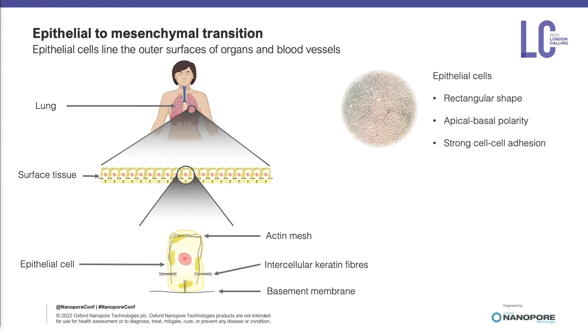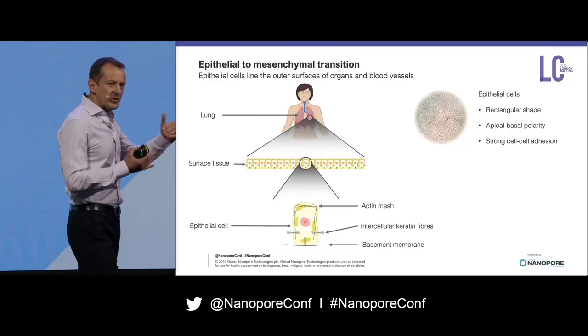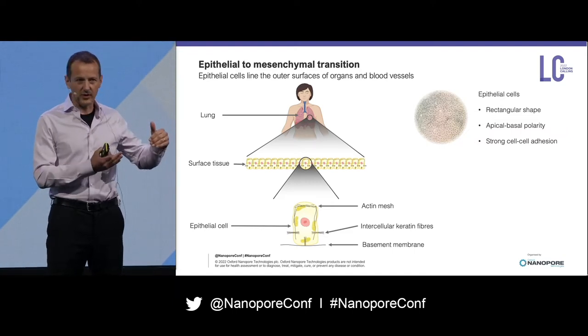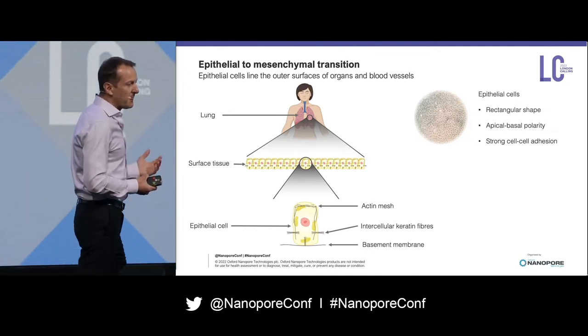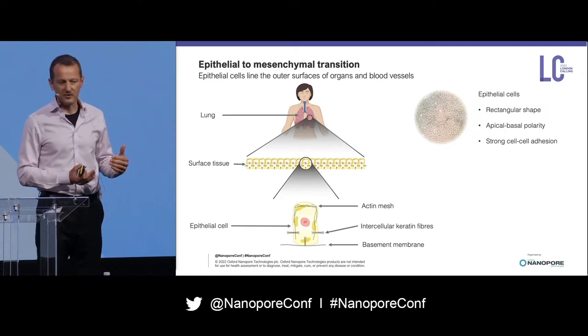So epithelial cells have some defining characteristics. Particularly, they've got a very regular shape, so they're kind of rectangular. They're also very closely interconnected, so that you have these protein fibers that link one epithelial cell to another, so they form this interconnected layer. And they also have a polarity. So the membrane that faces into the organ has a different composition from the membrane that faces out of the organ.